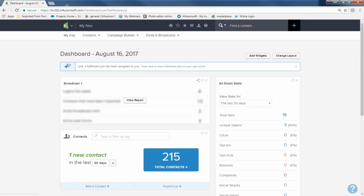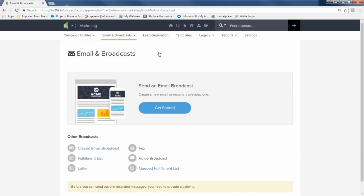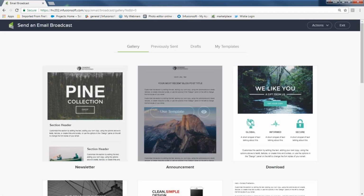So when you open up your Infusionsoft application, you're going to land on your dashboard. And to get to the email builder, even if you're just playing around, if Christine's saying, I'm not ready to send a broadcast yet, but I just want to play around with my software, I just want to build out my first template. Awesome, you're going to go to the same place. We're going to hover over the Infusionsoft logo, come to the marketing section, down to emails and broadcasts, and click it one time. When you do, there's going to be a big blue button right in the middle that says Get Started, and we're going to click that one time. And this is where you'll land every single time.